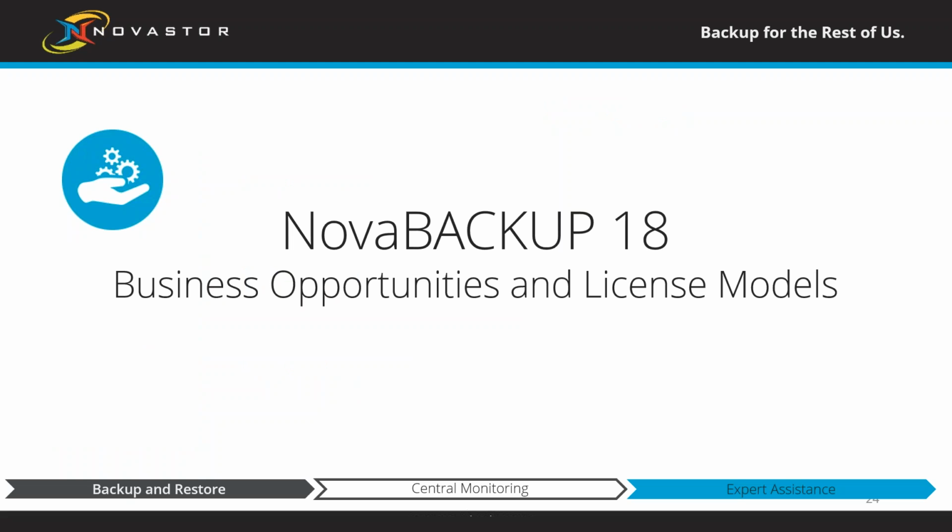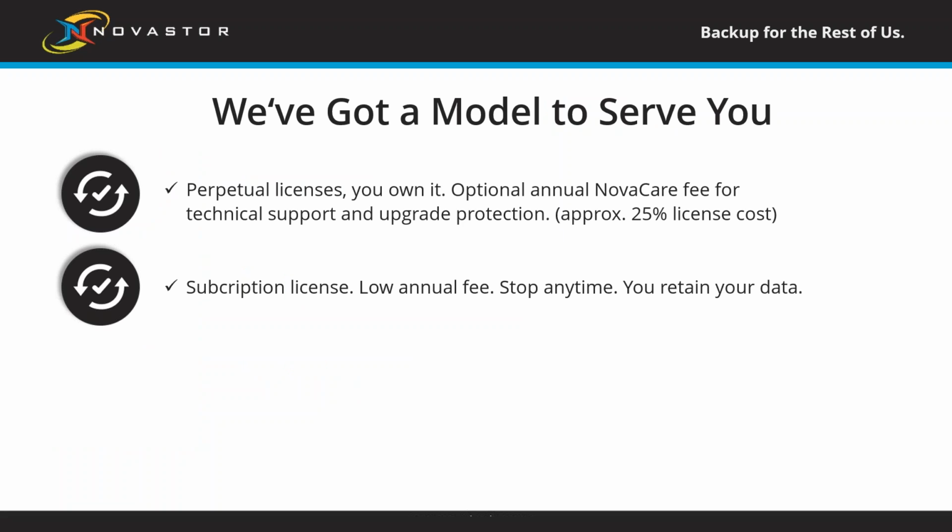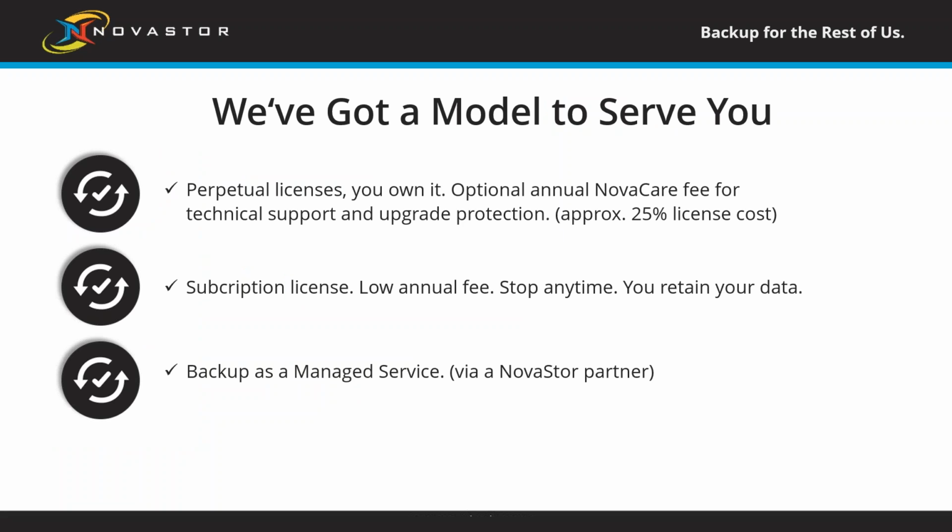And that leads me to my next point, the different business opportunities and license models that are available with NovaStor. Whatever you're doing, my bet is that we have a license model to serve you. We've got perpetual licenses where you own it for life, and if you choose to, you can renew your maintenance and support at a very minimal fee. I think it's approximately 25% of license cost for the NovaCare support.